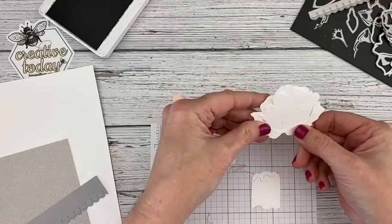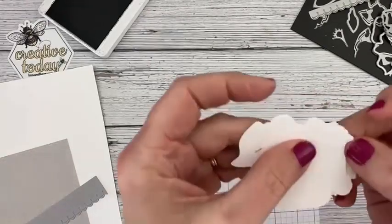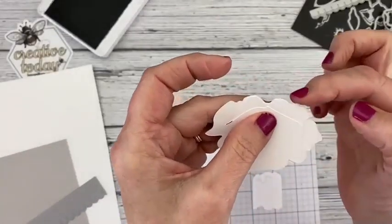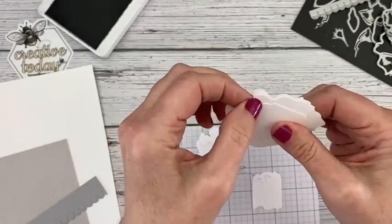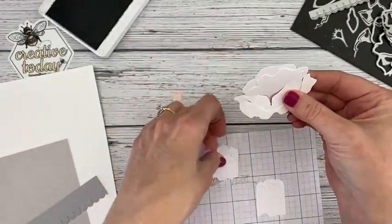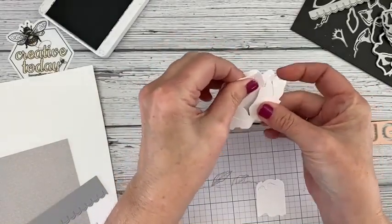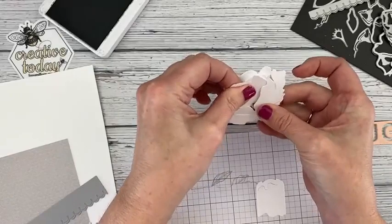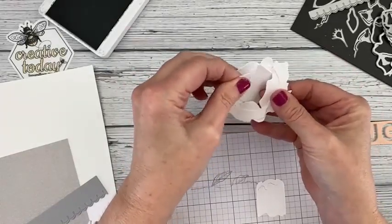And I'm going to show you on the back here, see how those, let me hold this up, see how those pieces just line up, the curve of that, and also the shape over here as well. So I'm going to get those lined up. And then the next piece, the next largest piece, will go in here like this. Get that down, tucked in there.